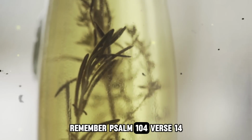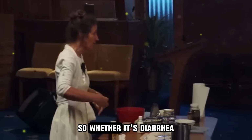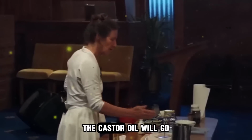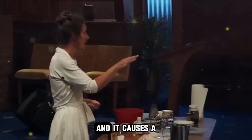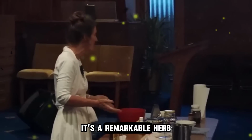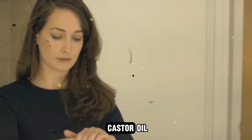Remember Psalm 104 verse 14? God gave herbs for the service of man. So whether it's diarrhea, irritable bowel, or whether it's constipation, the castor oil will go in and it will penetrate very, very deep, and it causes a cleansing and a healing in that area. It's a remarkable herb. So, you guys must be excited about using castor oil.